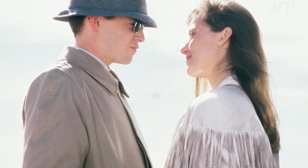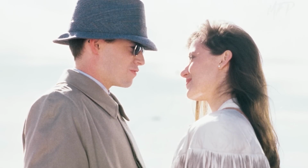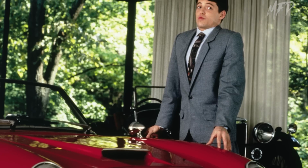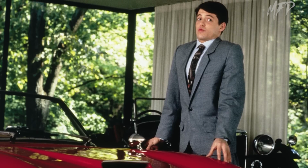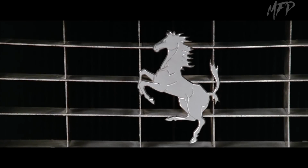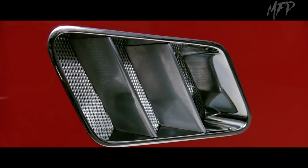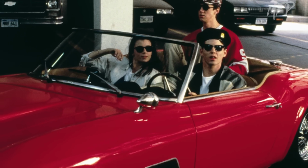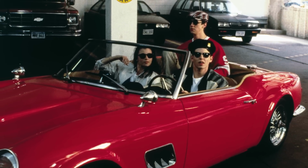After expressing concerns about how to convincingly pick up his girlfriend Sloane from high school to avoid suspicion, Ferris requests to see Cameron's father's garage Ferrari in an introduction with 80s movie popular song Oh Yeah by Yello played in the background. Shown in close-ups and with quick edits, the red Ferrari is indeed a sight to see, as its value to Cameron's father is explained, and Ferris eventually takes the car with him after some minor debate.